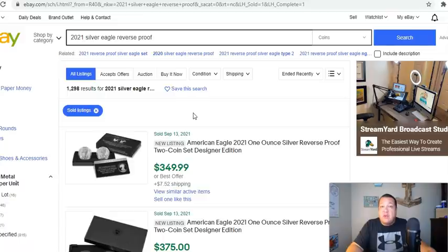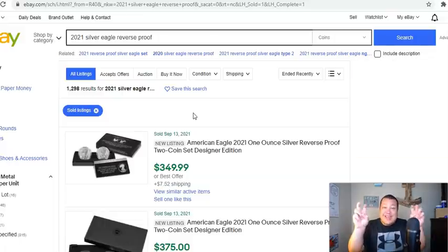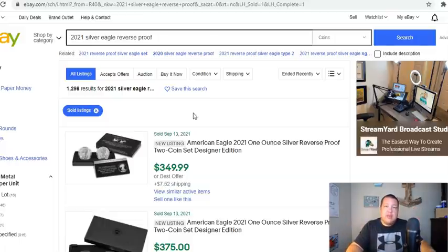If you guys are looking for some extra cash for the holidays, I would probably wait a few weeks till you receive your sets. I think these are going to go up as soon as things settle down and people realize that these did sell out a lot quicker than anticipated, in spite of the actual time that it took for the US Mint to go unavailable. It was actually, the sales were quite robust.